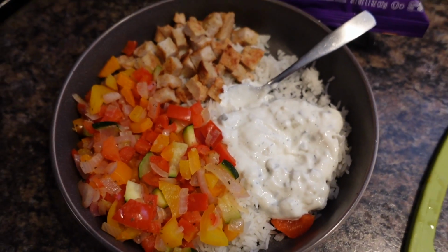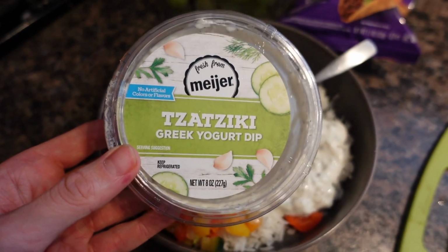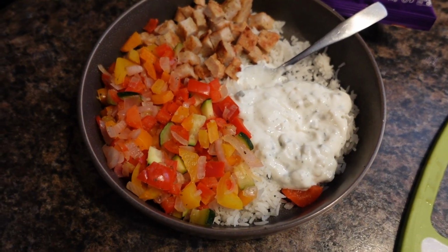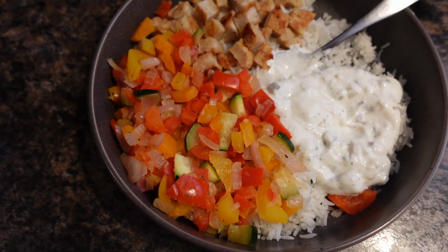And then I also used some tzatziki. This is the Meyer Greek yogurt tzatziki. It's actually 0 points for 4 tablespoons, and that's how much I have. So it's 30 calories for that amount, and I just went ahead and did that for 0 points. So this whole rice bowl is actually only 5 points. I just have to track the rice.